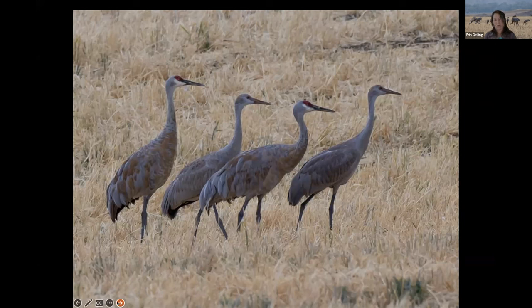So this is a picture of two colts. You can see that they don't have the red on their heads. There's one of the colts, and there's the other colt, and then two adults there.